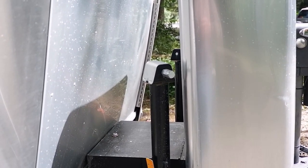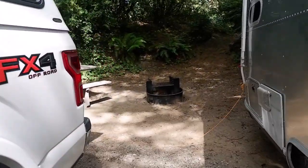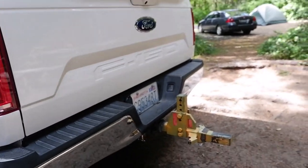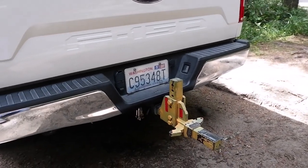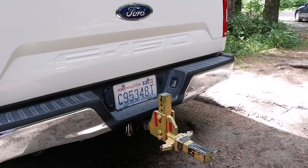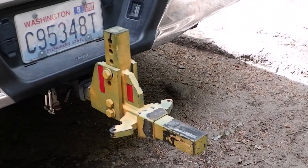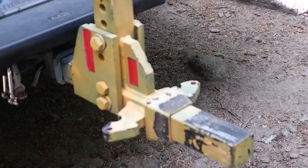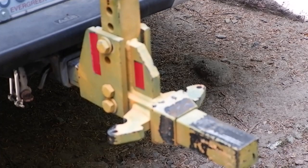I think that's everything I wanted to cover up at the front, so let's go to the back of the truck now. And we'll look at what I refer to as the stinger. This is what you put on the back of the truck in place of your normal drawbar. And this is what has to go into that square hole on the front of the trailer. At the head of it, just before the cross piece, it is tapered, so it does self-align to an extent.